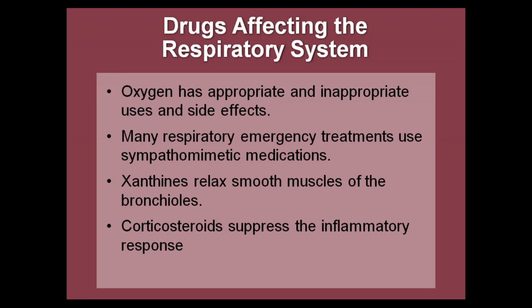For us, what's our big one for respiratory that you guys are going to be given? Albuterol. Yep. So albuterol, trying to dilate the bronchi, get more air moving. Lots of people are on albuterol on their own, either through a rescue inhaler or their own neb.